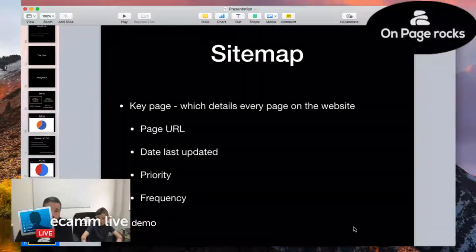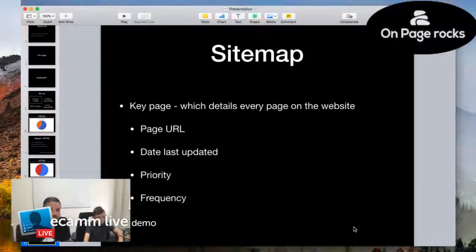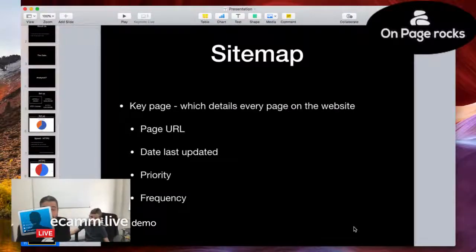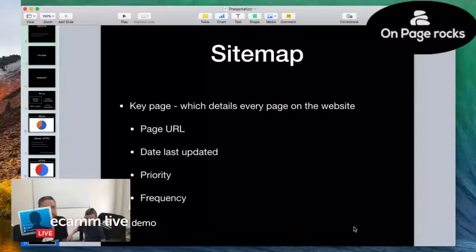Then we looked at sitemaps. There are three ways Google is going to find new pages on your site. One, crawl your entire website. Two, follow external links to your website. Three, read your sitemap and find new pages, because your sitemap tells them the new URLs added. It tells them the date URLs were updated, the priority they should be crawled with, and the frequency.